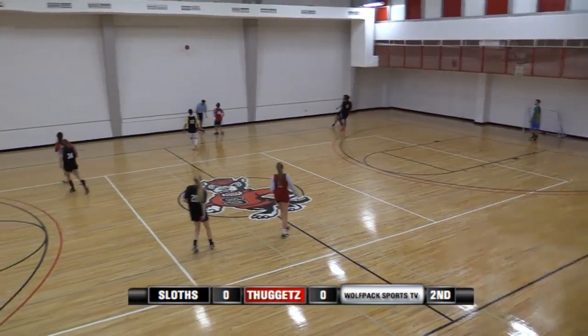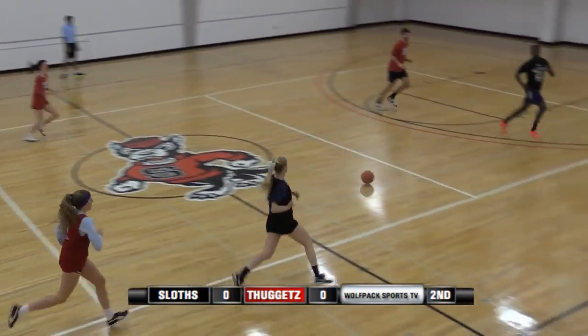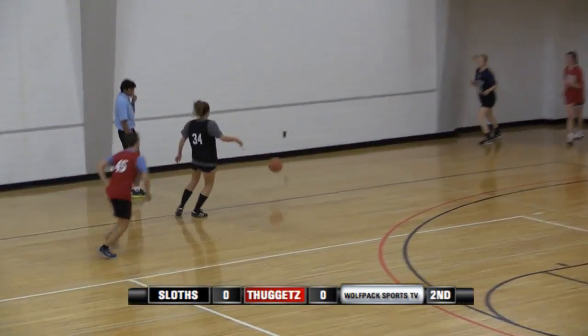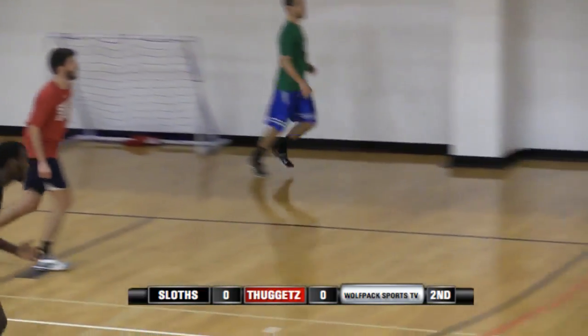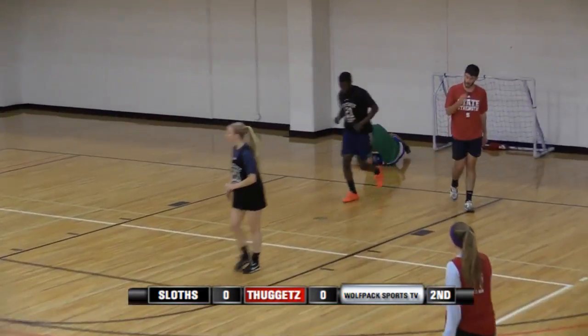The Thuggetz will take the bouncing ball up off the wall, taken back down. The Thuggetz have it in the offensive end. Stolen quickly away by the Speedy Sloths. They bring it back. Centering pass, she was open, but the pass was too far out in front. Thuggetz try to clear it back out. Kept in, though, by the Sloths. That cross goes wide of the net. Into the corner. They battle for it. Loose out in front. The goalkeeper jumps on it.